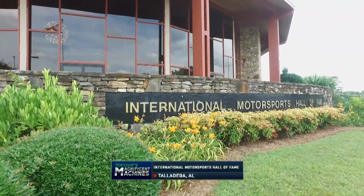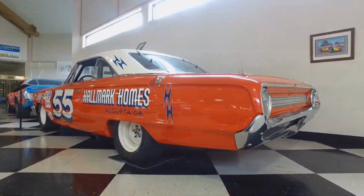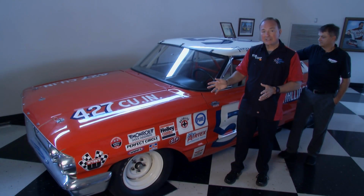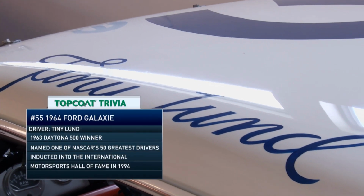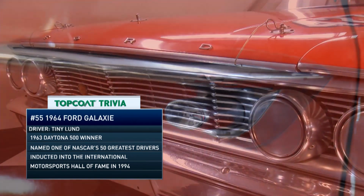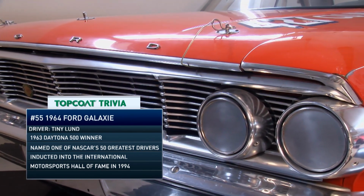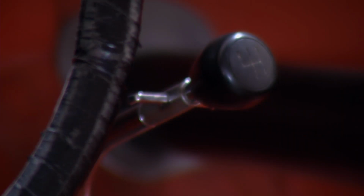Welcome back to TopCoat's Magnificent Machines. This museum is filled with incredible cars and fabulous memories. For example, look at this 1964 Ford Galaxy driven by Dwayne Tinylund. Now, we called him Tiny, but he was anything but at 6'5", 270 pounds. He was a 3-time Grand American champion. It won 3 of the 4 years they ran that series. And also, this car actually ran in 65 and won at Columbia, South Carolina and Martinsville.